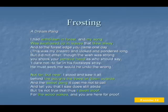I had withdrawn in forest. My song was swallowed up in leaves.